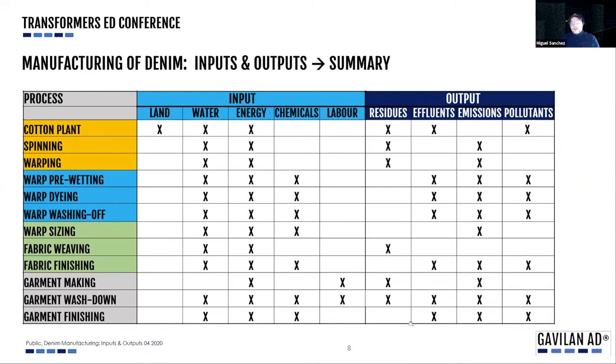So the picture is, you see, there's a lot of work to be done to make things better. We are doing better, but it's not enough. We need to go on and make things better and better and better.